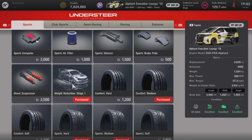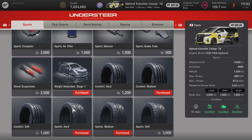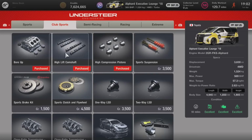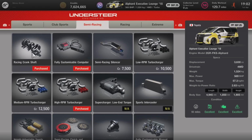So this is what you'll need to match my build. It's weight reduction stage 1 and sports hard tyres. No other tyres are needed for this build. So just ensure you've got those two. And then from Club Sports, it's going to be bore up and high lift camshaft, as well as high compression pistons and weight reduction stage 2.